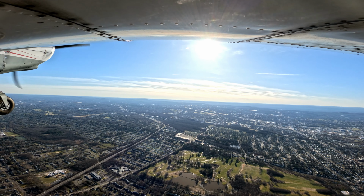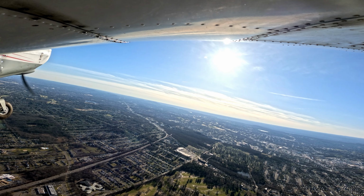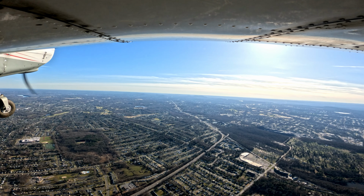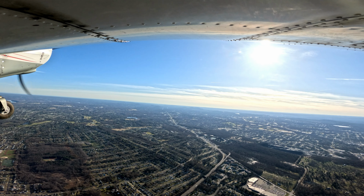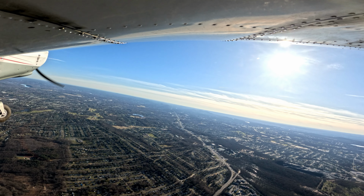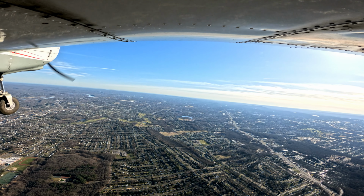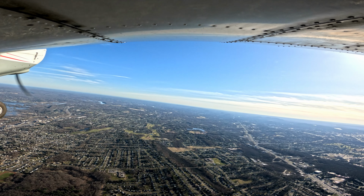Heading 24. Around 2,400 or 2,900. 2,500. I'm going to turn onto this GPS here. GPS heading. A little hazy. Above the traffic today. Alright, we're getting close to our altitude. We're 200 away. 2,800.